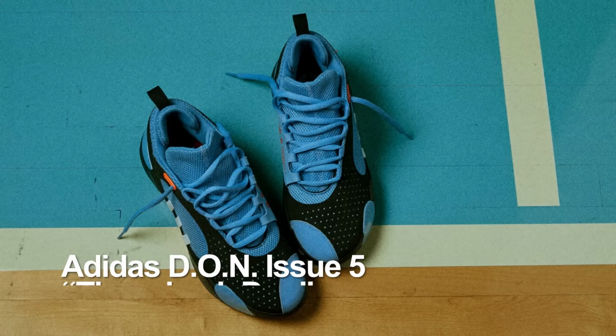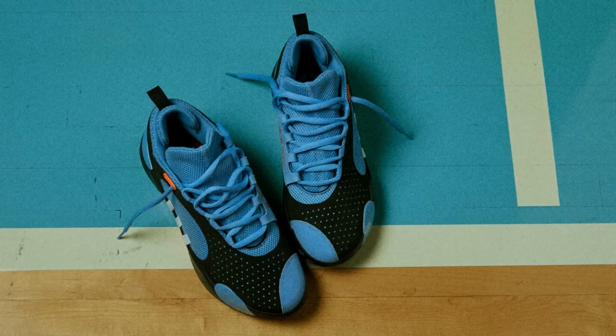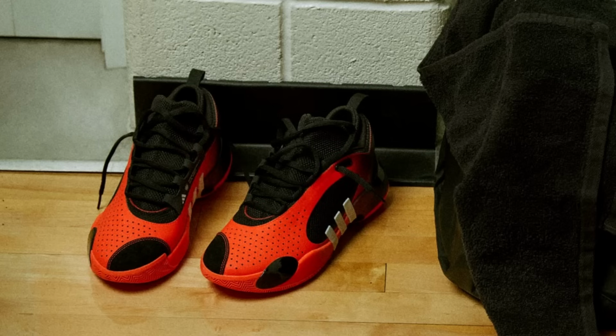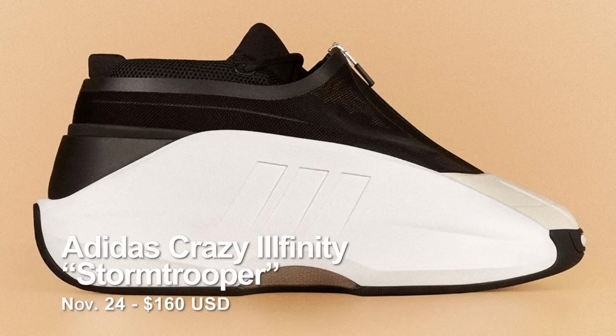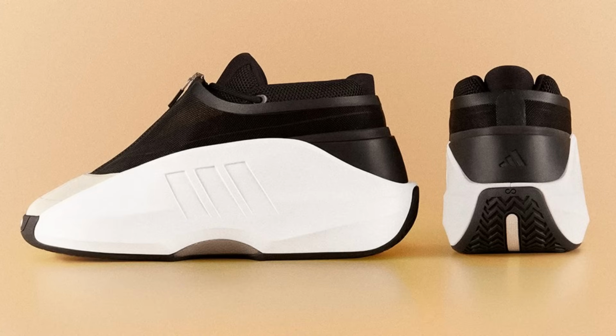November 15th, we'll have another D.O.N. Issue 5 colorway, kind of like a reverse of the first blue one. Then after that, the next black and red pair is set for December 1st, as of now. Towards the end of the month, also from Adidas, they'll drop a Stormtrooper colorway of the Crazy Infinity. Again, same colorway as the Crazy One. I really don't see the point.